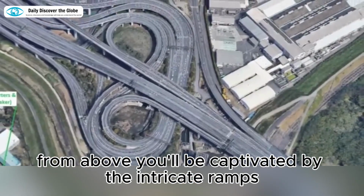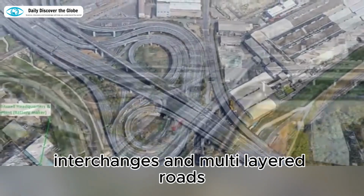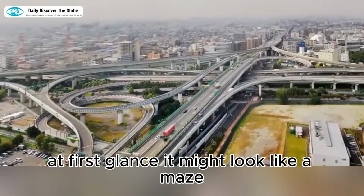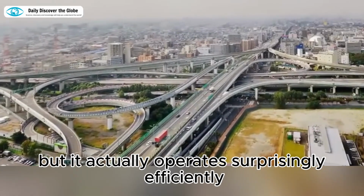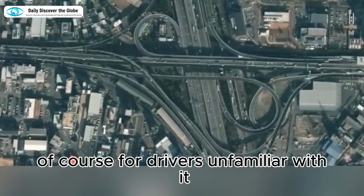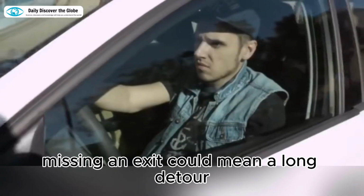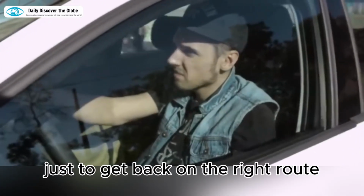From above, you'll be captivated by the intricate ramps, interchanges, and multi-layered roads. At first glance, it might look like a maze, but it actually operates surprisingly efficiently. Of course, for drivers unfamiliar with it, passing through the Cloverleaf demands high concentration. Missing an exit could mean a long detour just to get back on the right route.